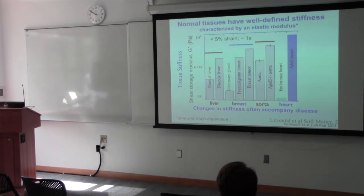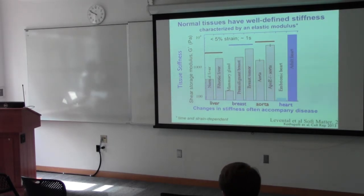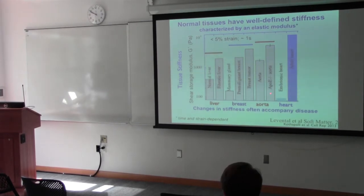And I don't want to overstate the case that stiffness is a bad thing or that changes in stiffness are always pathological. It also just happens during normal development. So when a heart first develops and the first myocytes appear in the embryo, that little heart, that cardiac cushion where the first sarcomeres and everything are, is really, really soft. It's as soft as the bone marrow. It's really soft. But that same heart in the adult is orders of magnitude, like 1,000 times stiffer.